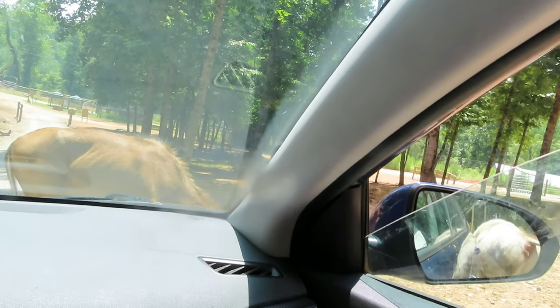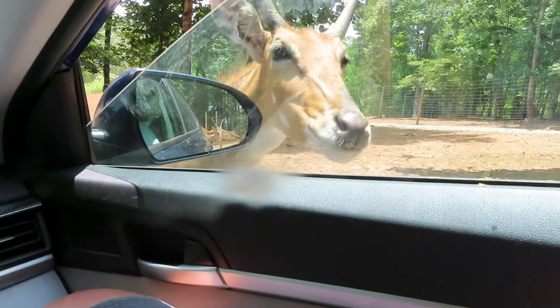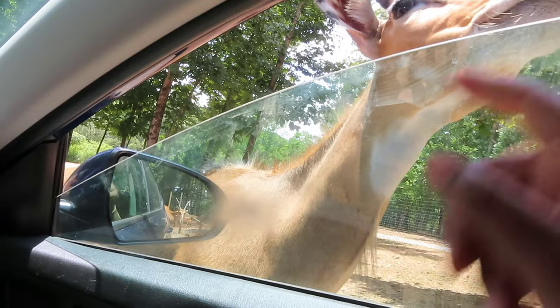Mm-hmm. Just like throw something out the window as you go. See, they got through there and didn't get annihilated. Okay, I got some carrots right here. There. Ugh. It's on the ground. It's on the ground, buddy.